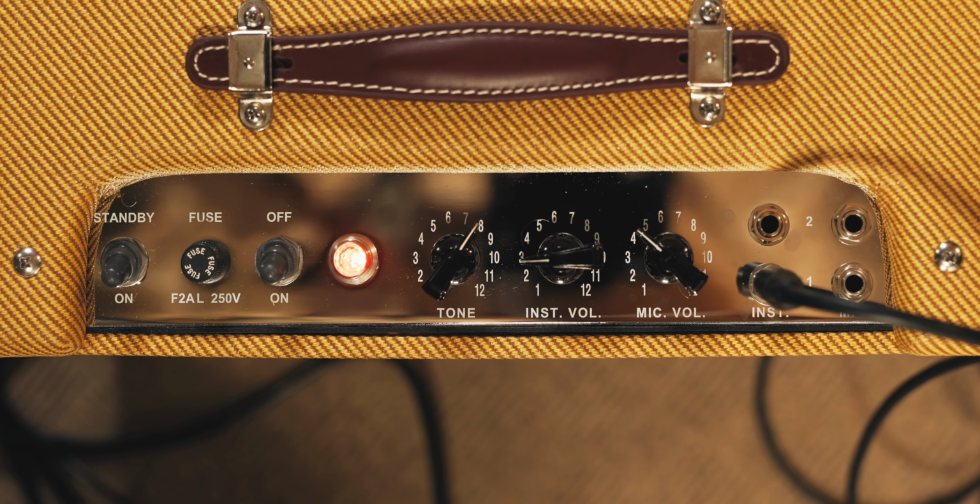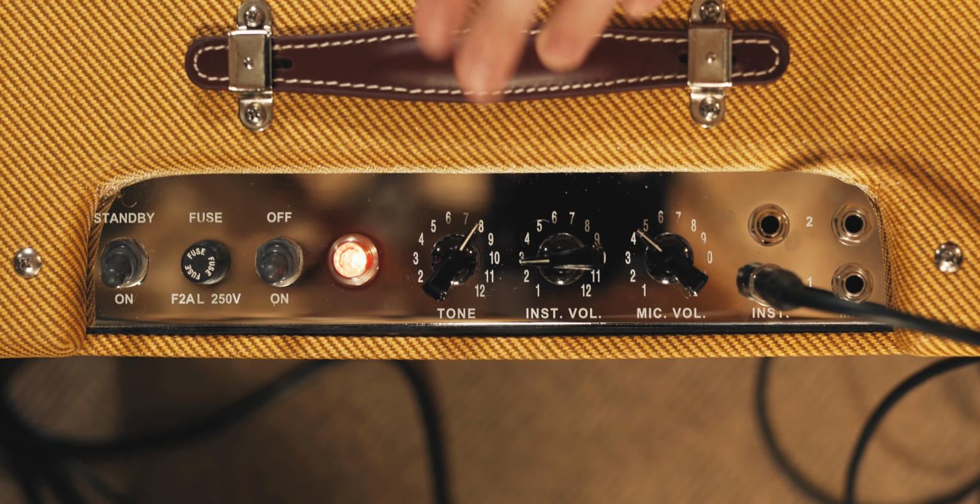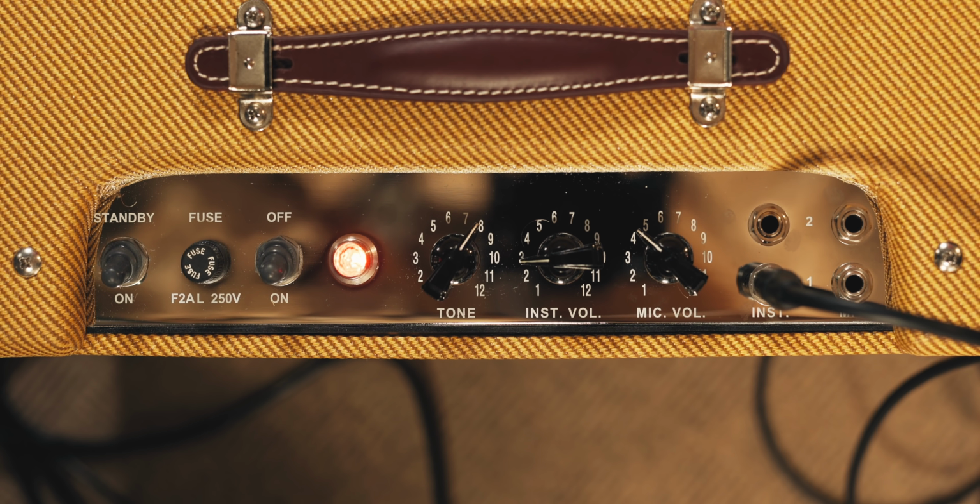And when I figured that out, it completely changed how I feel about the Tweed Deluxe, and it made this one of my favorite amps of all time. This truly is a desert island amp for me. So the way it works, in the instrument input, you can kind of think of the instrument volume as like a gain control of sorts, and the mic volume as your master volume or your overall output.